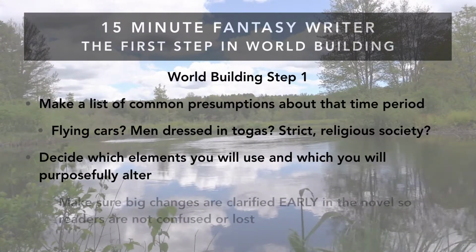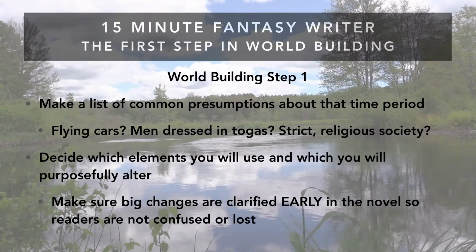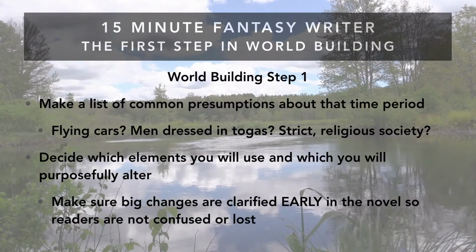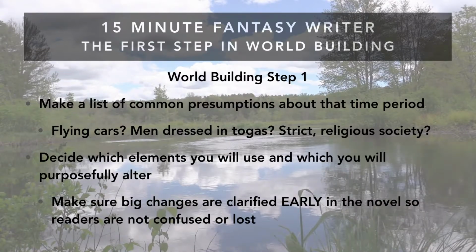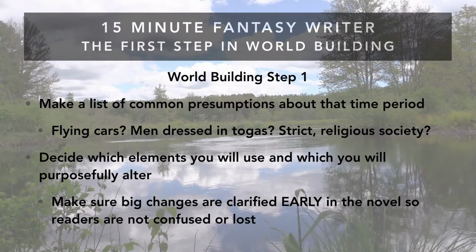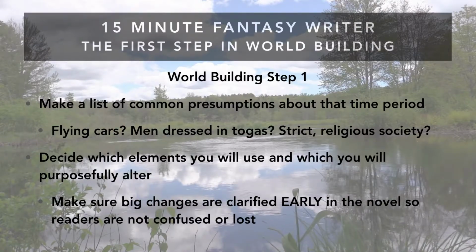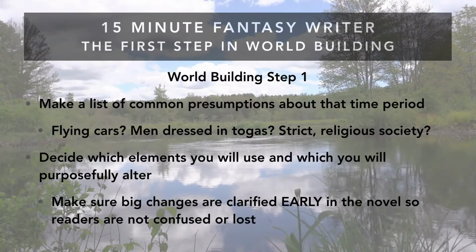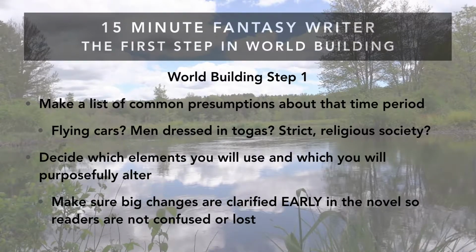And if you have big changes, where you're going to have something totally different, you want to make sure those are the ones you clarify early in your novel so the readers are not confused or lost as they're reading. If you have crystal magic or something that looks like electricity but is something totally different in medieval Europe, you want to make sure that is there right from the beginning, so that halfway through the novel the readers aren't going, how did they just flip a switch and get lights? That doesn't make sense. You want it to be a part of the world, and you want to know where the reader is going to stumble so you can ease them into it a lot sooner.